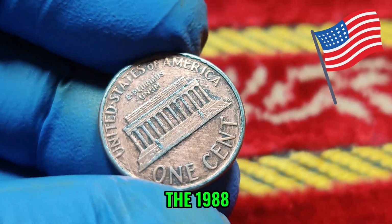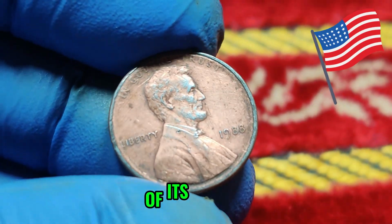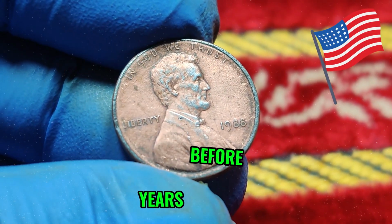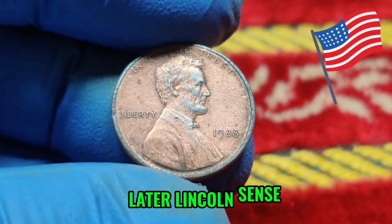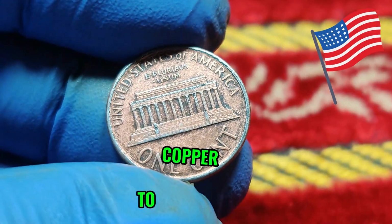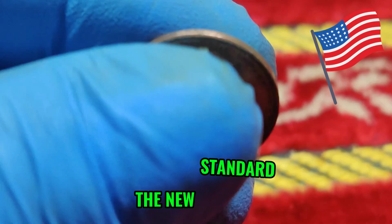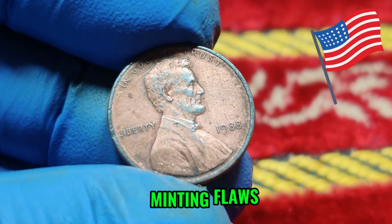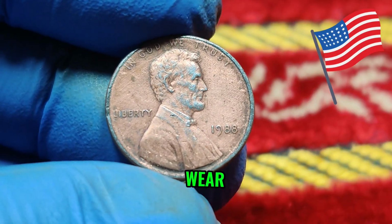The 1988 Lincoln penny stands out not only because of its transitional die but also because of its symbolic connection to the end of an era. It was one of the last full years before the major redesigns and metal composition changes that would shape later Lincoln cents. Since 1982, the penny had transitioned from mostly copper to copper-plated zinc, and by 1988, this composition was the new standard. This change in material also contributed to the appearance of minting flaws, as the new zinc core reacted differently to striking pressure and die wear.